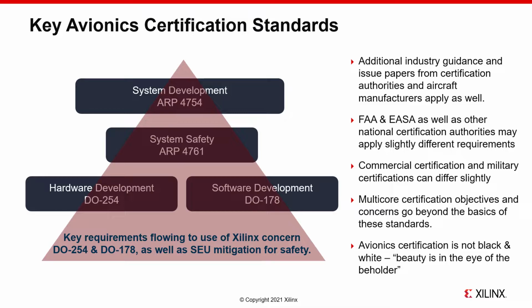So if we look at the avionics standards a little bit more, I mentioned 254 for the hardware, 178 for the software. There are other system level safety and system development standards that apply. The collection of all these standards for avionics would be synonymous with the comprehensive ISO 26262 or IEC 61508. However, as mentioned, avionics has a little different take on things. But the key requirements that we really look to service within Xilinx are the DO254 and DO178 elements, as well as SEU mitigation, which bridges into some system level safety and system level availability requirements. But we have very strong solutions there.